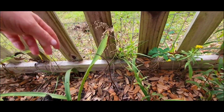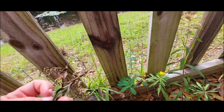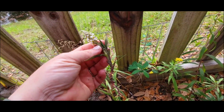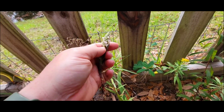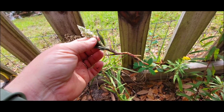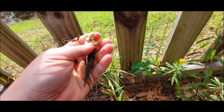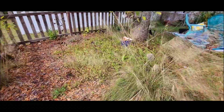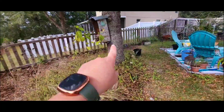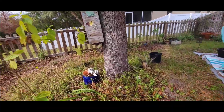For some reason, I cannot get Joe Pye weed to grow. These are bad. They're some kind of Chinese ground orchid, and they come within mulch, and you should get rid of them if you find them growing up in your yard. Backing up a little, my bug hotel is falling apart. I have to redo that.